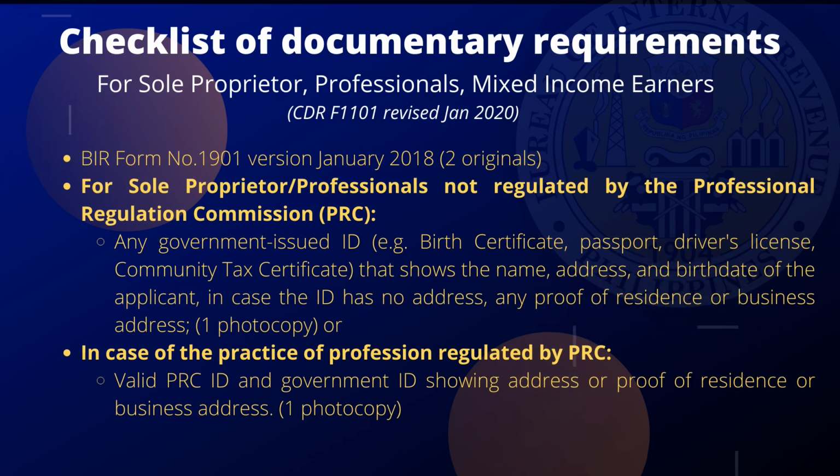Checklist of documentary requirements for sole proprietor, professionals, or mixed income earners. First, 2 original copies of BIR Form number 1901, version January 2018. Next, for sole proprietor or professionals not regulated by the Professional Regulation Commission or PRC, 1 photocopy of any government-issued ID like birth certificate, passport, driver's license, or community tax certificate or the cedula that shows the name, address, and birth date of the applicant. In case the ID has no address, any proof of residence or business address.